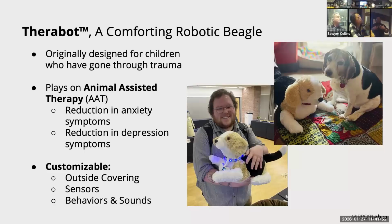It's just kind of like that animal-assisted support, right? Which is what we were playing on, animal-assisted therapy. With animal-assisted therapy, we've seen reduction in anxiety, reduction in depression, all through interacting with an animal. Can we replicate that in a robot? And we've started to see maybe we can, right?